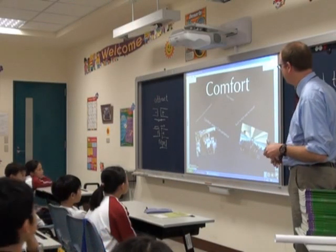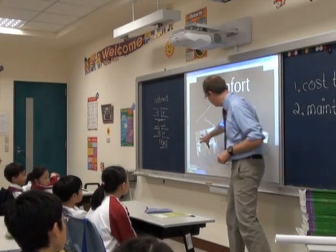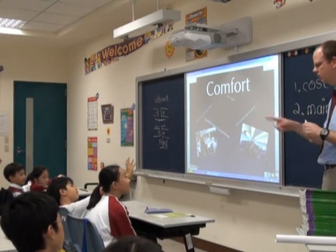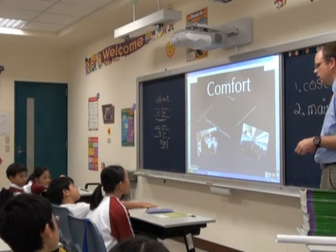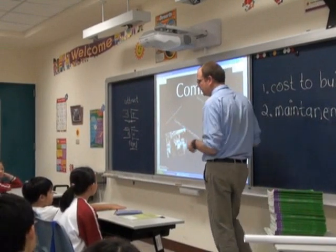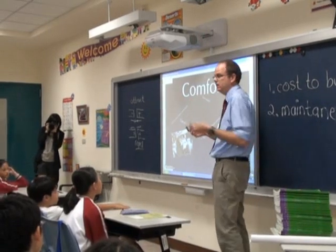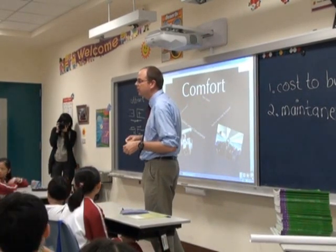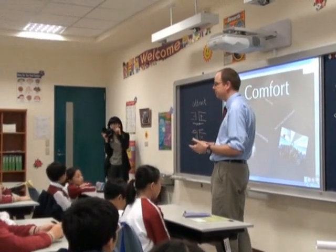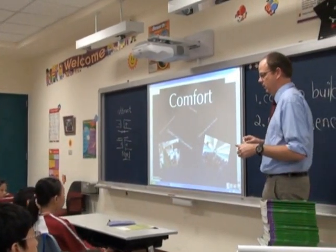Comfort. Which one do you think is more comfortable? This is the maglev, this is the regular. Why do you think the maglev should be more comfortable? Because it costs more to build inside. It's newer and more fancy. Because the technique was better this time. It's more modern, so the technology is better. Anything else?